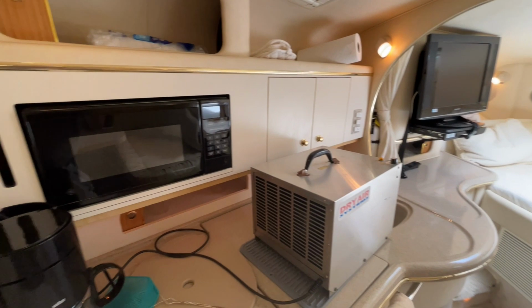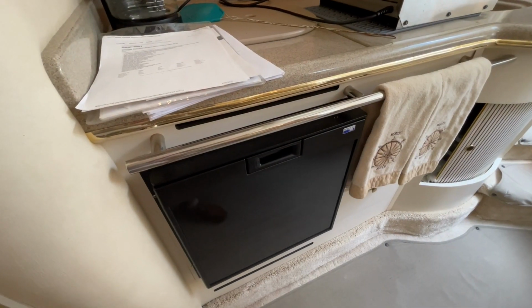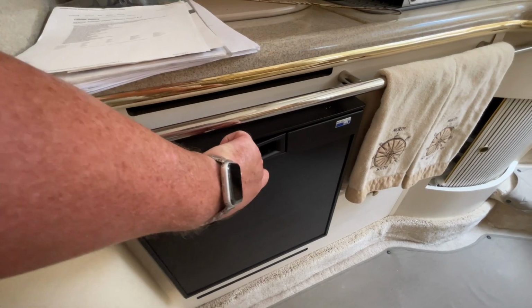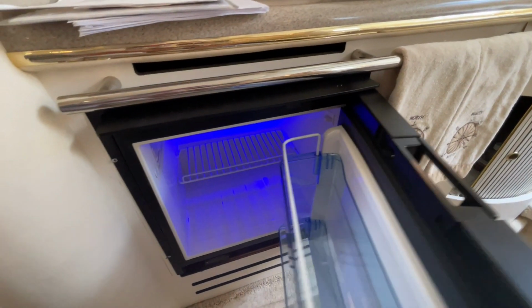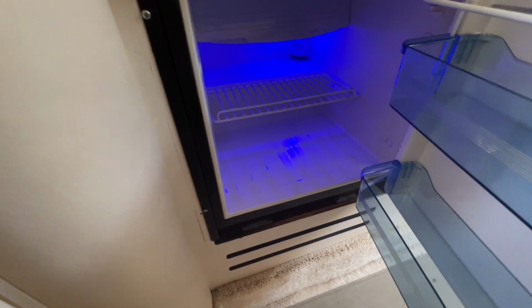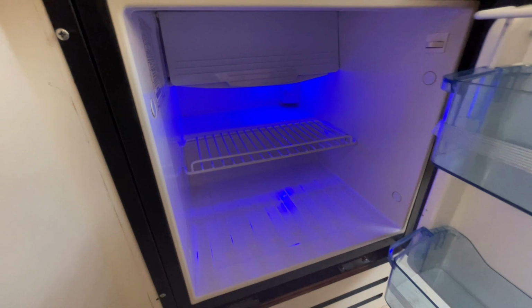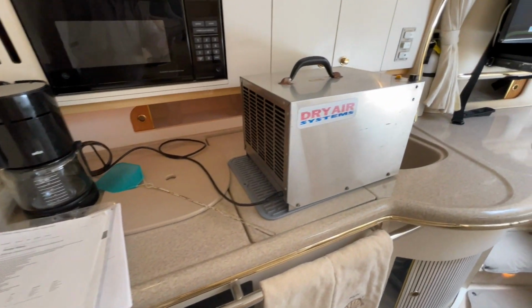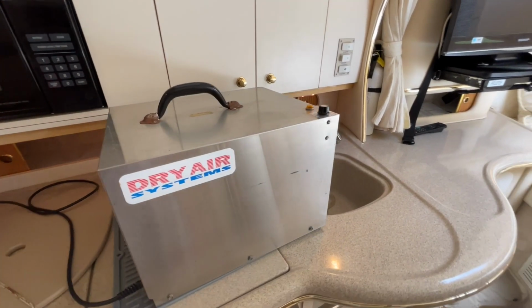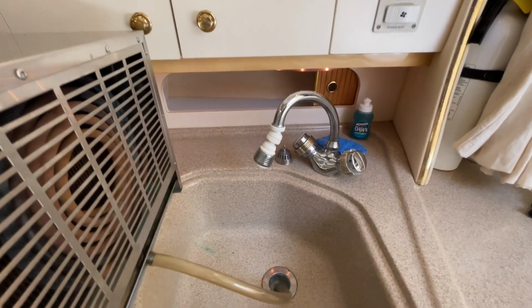We do have a microwave. If I remember right, the owner of the boat told me this is a newer Nor Cold. You can see this is a Nor Cold. Good brand. Yeah, that's really nice. It even has blue LED light in there. That looks pretty neat. Nice refrigerator. They do have a dehumidifier that they run in here. Try to keep humidity levels down. You have your sink.